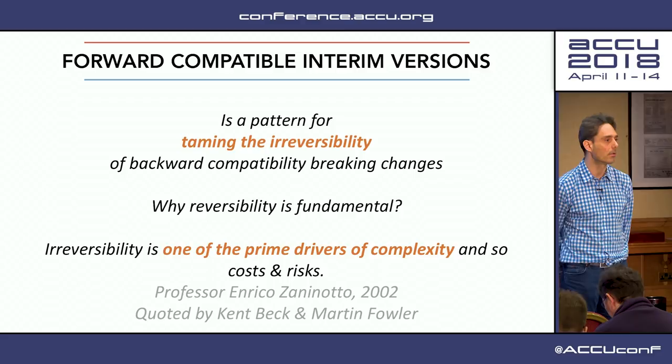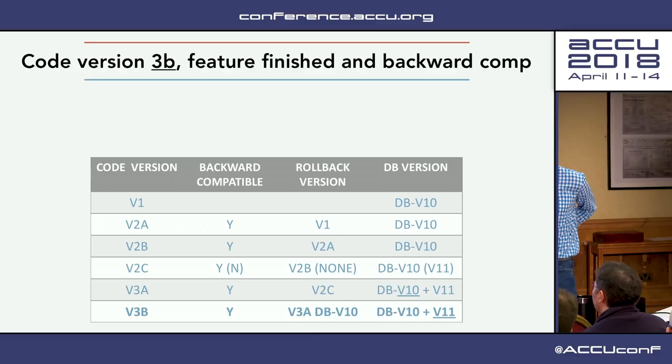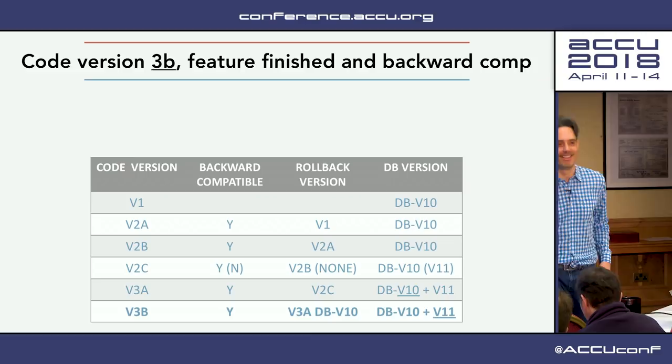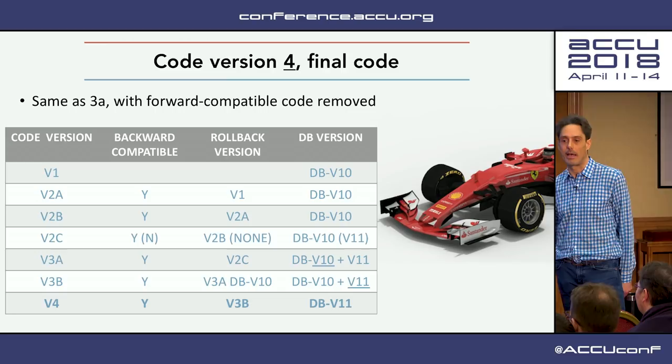So here we are, version 3B. What is left? Only one thing is left to do. Oh, you make me so happy. And the version 4, I'm not going to show it, is exactly going to do that.